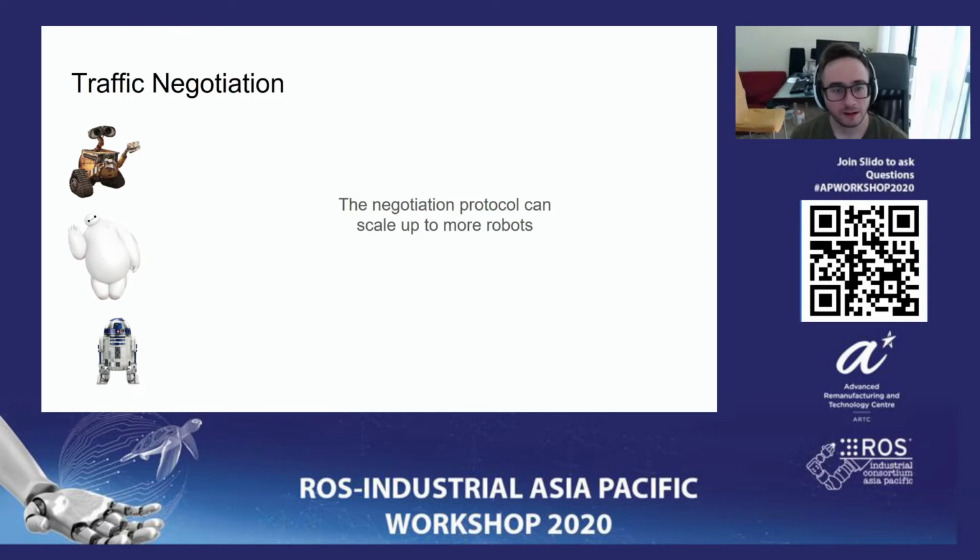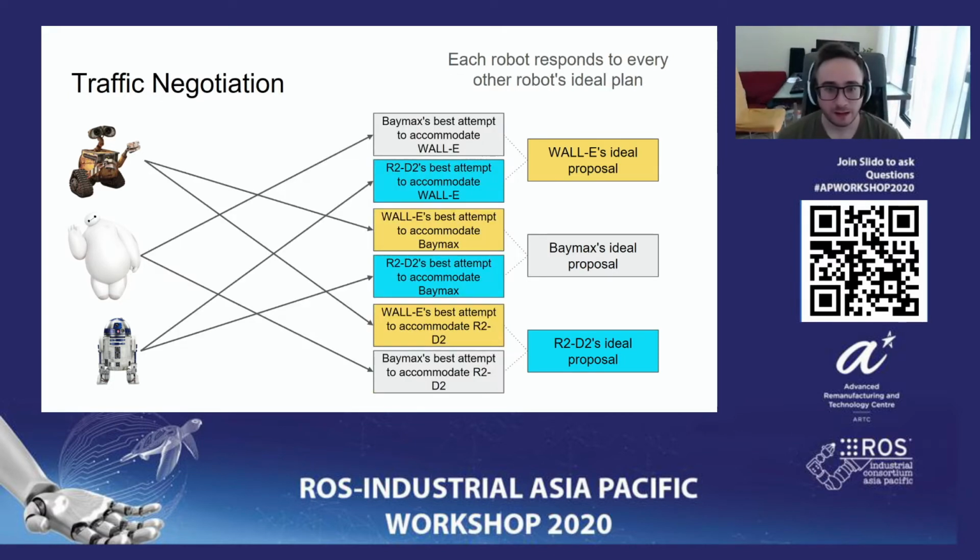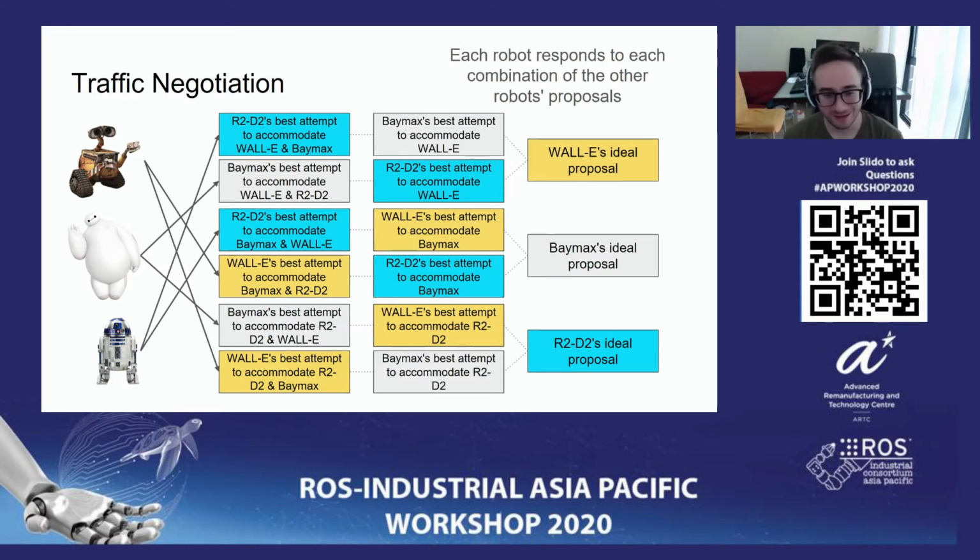Okay, next. The negotiation system can also scale up to more robots. Next. So if we have a three-way conflict between WALL-E, Baymax, and R2-D2, where they all have to get out of each other's way, then we start the negotiation by having each one propose their ideal plan. Next. Every robot hears about every other robot's ideal plan, and then every robot responds to each of the other robots, and it's sort of combinatorial until we end up, in this case, with 6 different alternate realities to choose from, where each robot is accommodating every other robot.